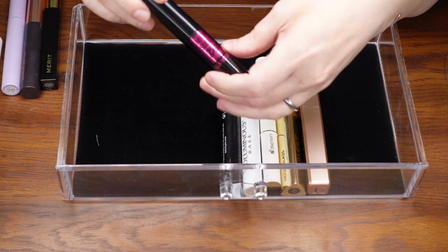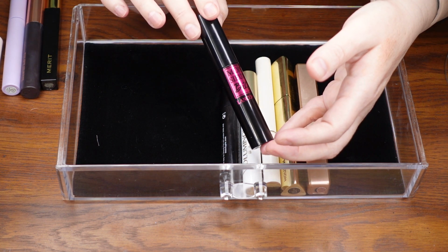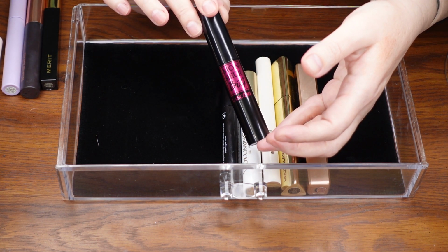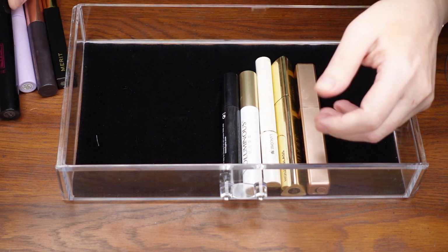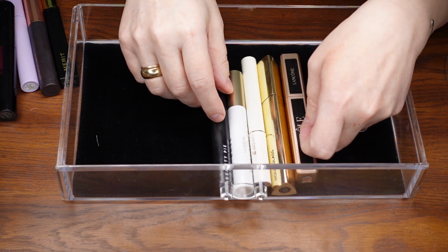My favorite, I always have one on hand. I have two waiting in the wings, the Mascara Big from Lancome. This is my favorite volumizing mascara. This isn't going anywhere. And here's where it starts getting kind of hard.